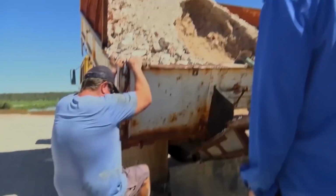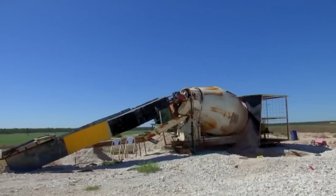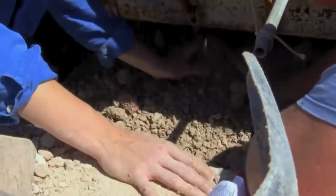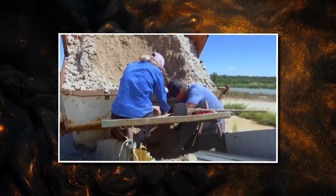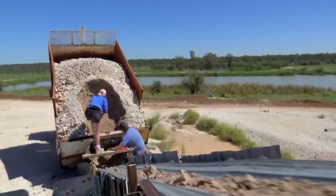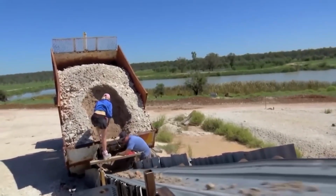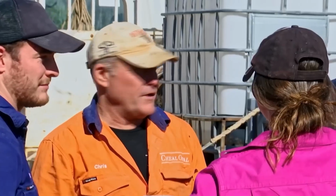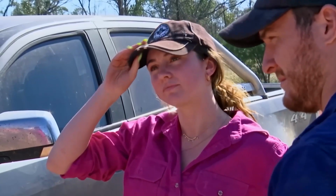Meanwhile, Chris's partner, Scott, and his daughter, Hannah, attempted to get the agitator working to process loose dirt and reveal any hidden opal. However, their efforts were hampered by the rain-soaked dirt, which stubbornly clung to the truck's bed. As frustrations mounted and expenses continued to accrue, the team faced the grim reality of their financial situation.